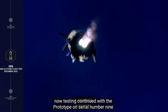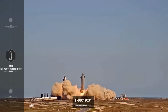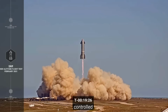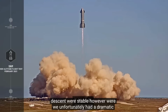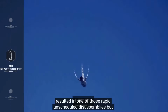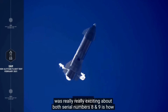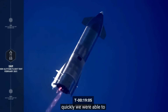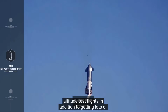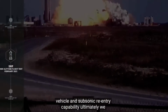Now, testing continued with the prototype serial number 9. That was a 10-kilometer flight test in February of 2021. We had a nominal ascent, engine cutoff, reorientation, and controlled descent were stable. However, we unfortunately had a dramatic ending to that flight when we had a failure on its engine to relight. That resulted in one of those rapid unscheduled disassemblies. But what was really, really exciting about both serial numbers 8 and 9 is how quickly we were able to achieve just our primary objectives in those two high-altitude test flights. In addition to getting lots of great data, Starship successfully demonstrated control of the vehicle and subsonic re-entry capability.